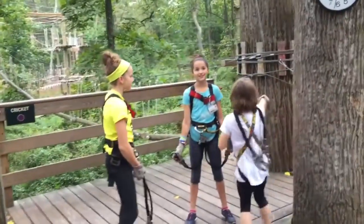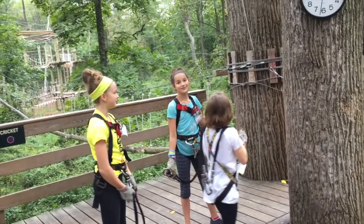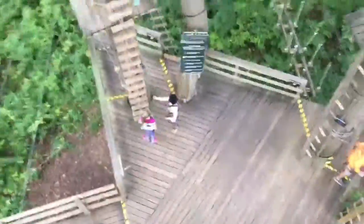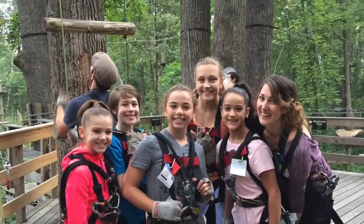Awesome. There's a firefly? Two fireflies. Aww. All of the courses have really fun names. Firefly is cute. Have fun. The Adventure Park is a really neat place, made even cooler by a group of gymnasts.